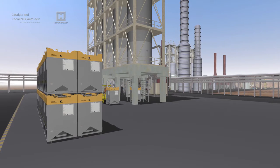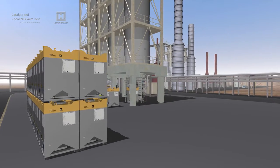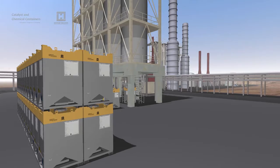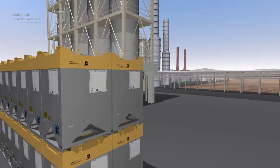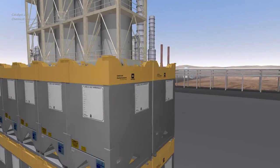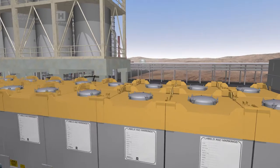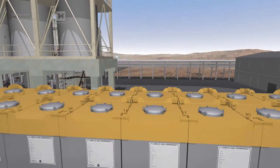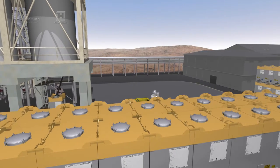With CCC Catalyst bins, we enable refiners to unload their catalyst in an efficient, less time-consuming, and safe way, optimizing the total costs of the shutdown operation. These catalyst bins are available to the petrochemical industry on a worldwide scale, with regional offices to provide all the catalyst bins and services required by our customers on a local basis.